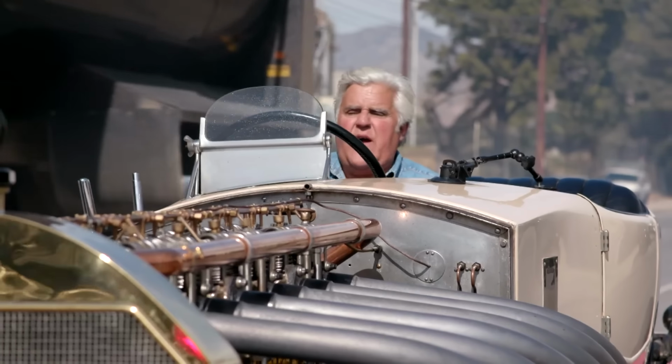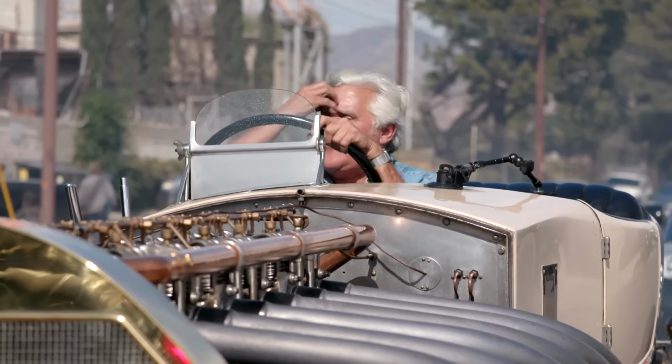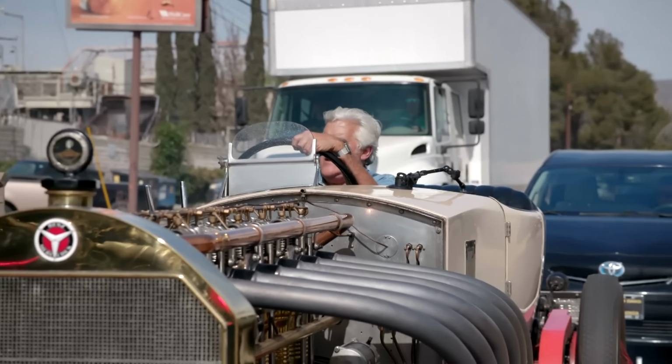Still runs nice and cool. I'm now at 75 degrees centigrade, which is not bad. We were running about 70 miles an hour. That's pretty good. You can idle this thing right down to 200 RPM. That's about 200 RPM right there.